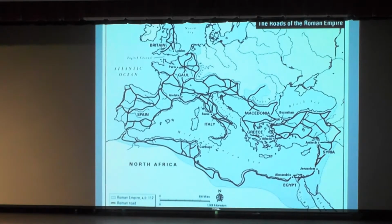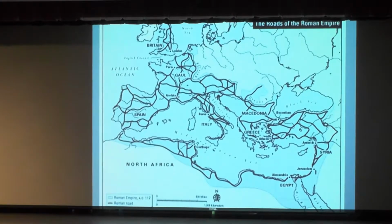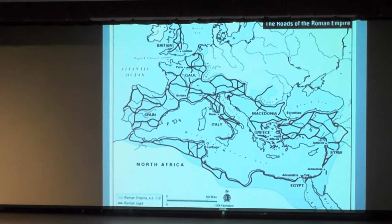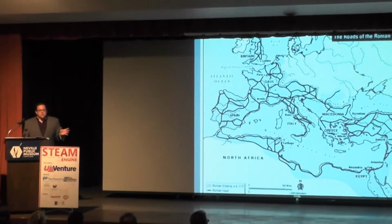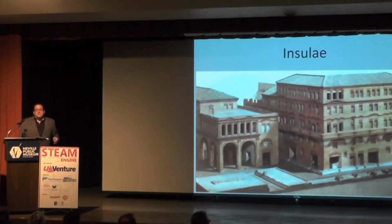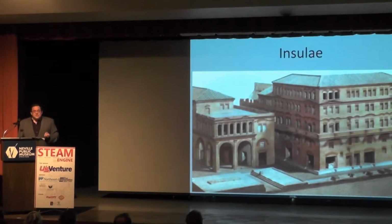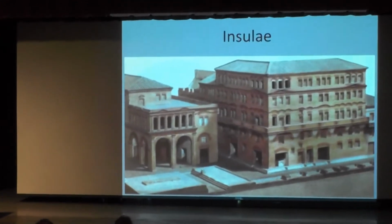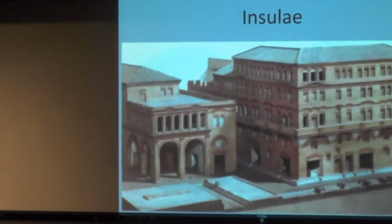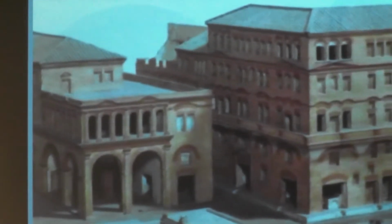What about housing? Where did the inhabitants of Rome live? Well, in Rome and in other cities, only again a tiny percentage of Romans actually could afford to live in a house. So where did most people live? They lived in these high-rise apartment buildings. The Romans called these islands, or insulae in Latin, because of the way they sometimes occupied an entire city block. And insulae were located all over the city of Rome, and some of the larger ones could have up to 10 stories.